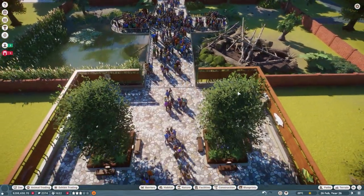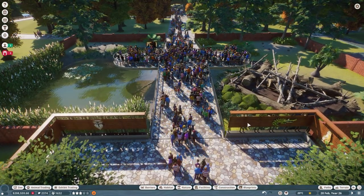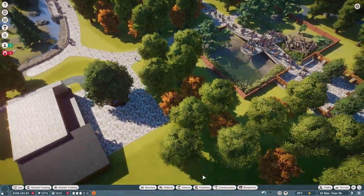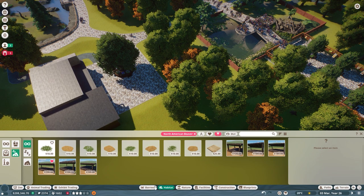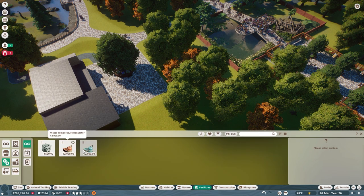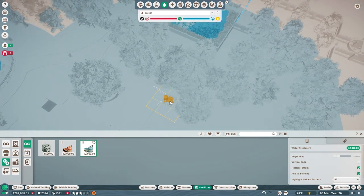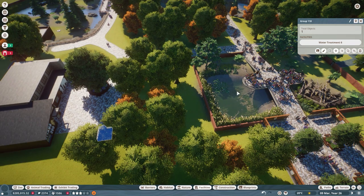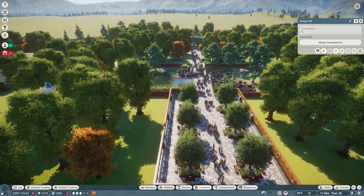Off camera, I think I might fill in some of our memorial wall with some of the animals that have regretfully passed on. The one last thing we have to do, and it's going to be a placeholder, we have to admittedly do this, because if we don't, we're going to have some long-term health issues. So what we're going to do is place, right there, our water treatment center. This is going to help treat this water. We definitely want to keep that moving as much as possible.